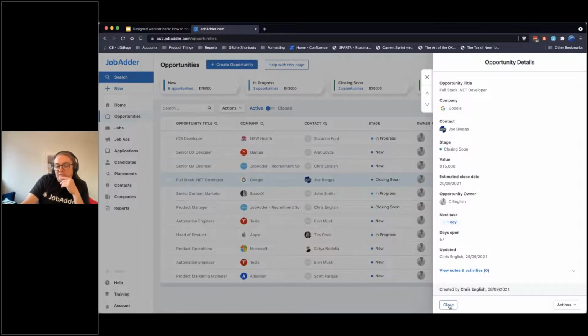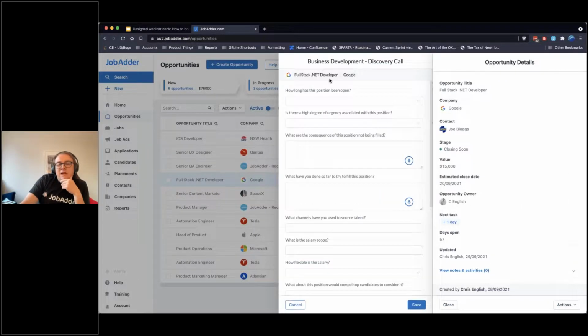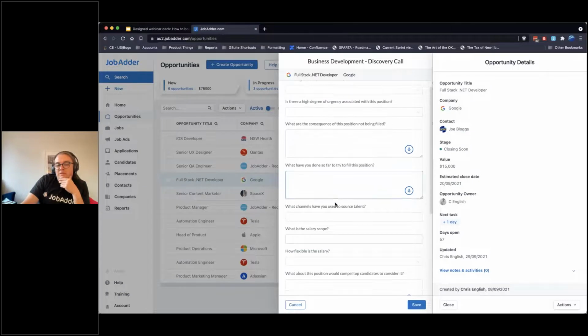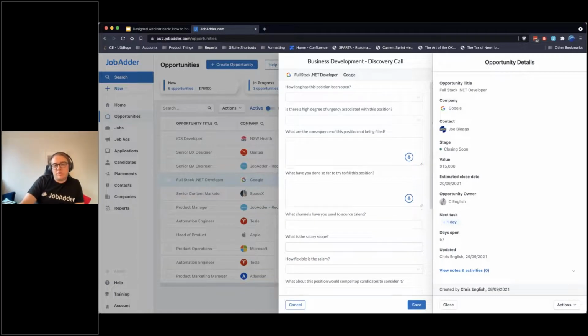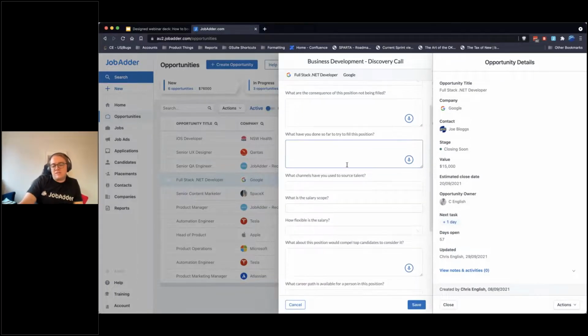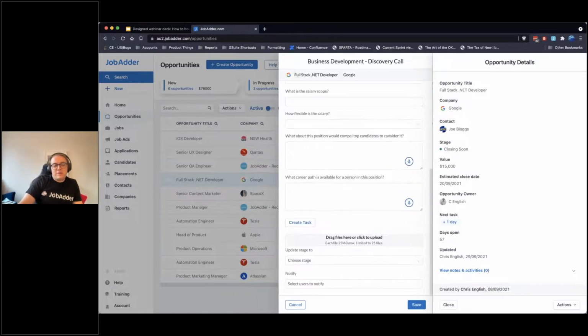And then speaking of activities, from here, for example, I can get actions, business development, discovery call. And this is one that we've made available for everybody. It's just some questions that, based on the research we did, are some good questions to be asking when you're doing a discovery call. You can obviously go and change it in admin should you want to do so. But yeah, it will allow you to create your, again, always driving it forward, creating that follow-up task.